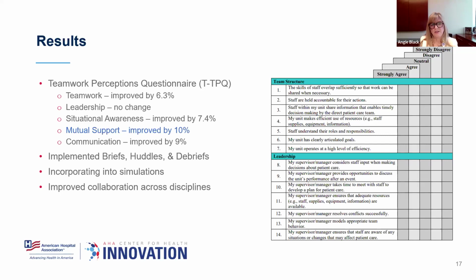The team continues to hold these briefs, huddles, and debriefs, and these concepts are being incorporated into our ongoing simulation events. So over the next 6 months, we'll be doing hemorrhage and hypertension simulation events, and it includes the briefs, huddles, and debriefs that we've learned. We've also heard from the team that they feel an improvement in collaboration, teamwork, and mutual respect has been a result of this as well.